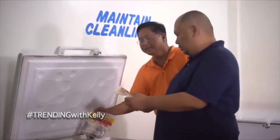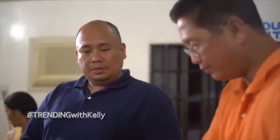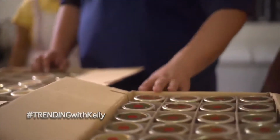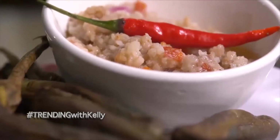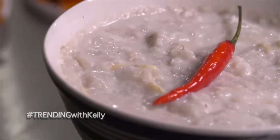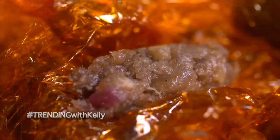With their constant innovation and passion to preserve the tradition of buro making, Norberto and his team created different kinds of dishes made from buro, like fried lumpia, buro in coconut milk, and even toasted sweet buro, which I really find interesting.